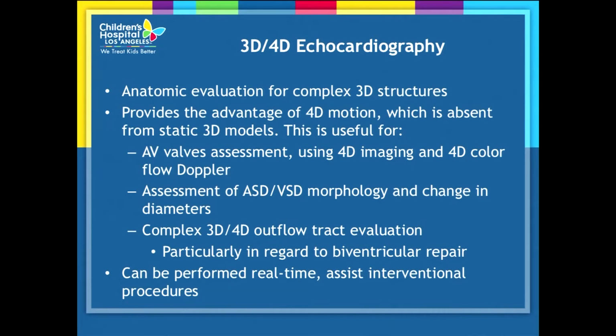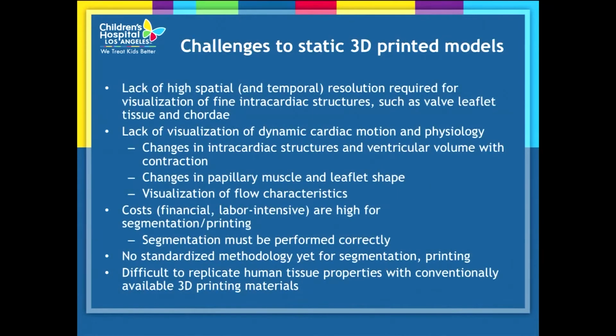I think these are areas in which we're starting to see that it really becomes useful, certainly in our laboratory. AV valve assessment, I think people know about, using 4D imaging and 4D color flow Doppler, assessment of ASD and VSD morphology and change in diameters, and complex 3D and 4D outflow tract evaluation, particularly in regard to biventricular repair. All of this can be performed in real time, and you can also use it to assist in interventional procedures.